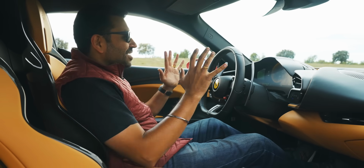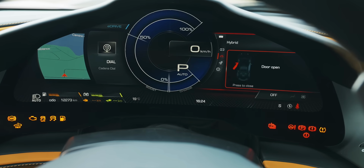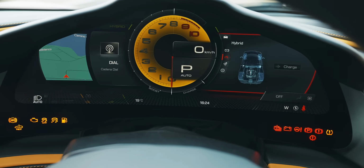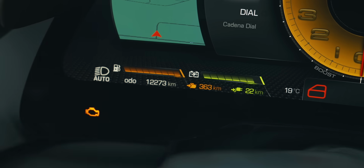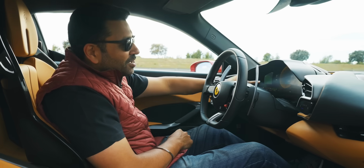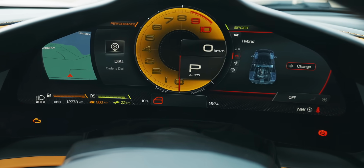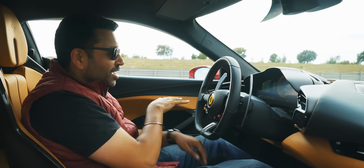Back to the interiors, the digital cockpit. Now this is a full width digital cockpit. You have the tacho in the center. The tacho display, in fact the entire display, changes in the different E-Manettino modes. It tells you exactly what you want, and there's a lot happening out there. You have the E range, that's the green bar. You have the petrol range, that is the orange bar. You have the blue ring around the tacho that shows you how much of the E motor you are using. You have the navigation on the right, or you can move it to the left if you want.